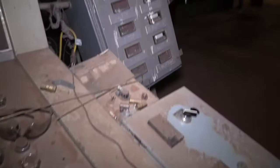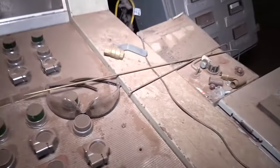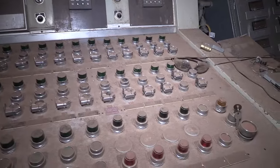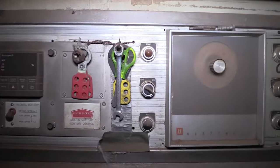Ew, it stinks though. Smells like animals have been in there. There's your TV, complete with box. That's just crazy. No one's been here for a while. Looks like someone tried to push a button. Even the lockout keys are still there.